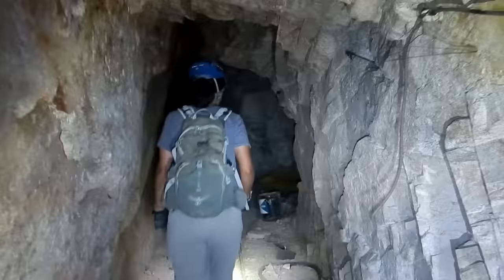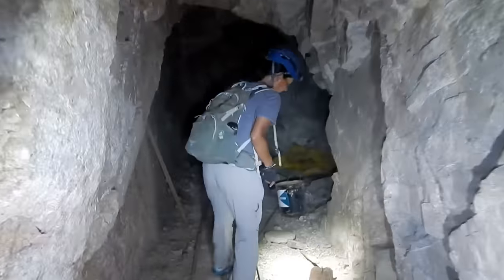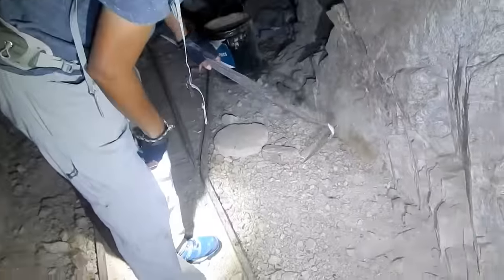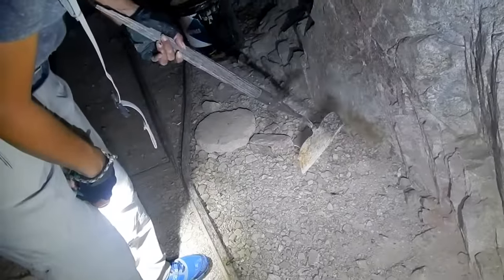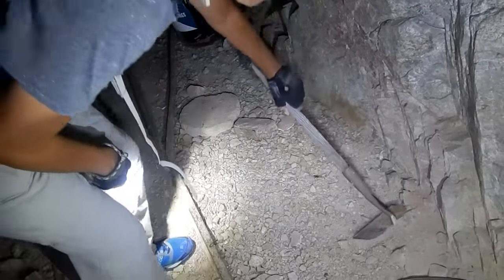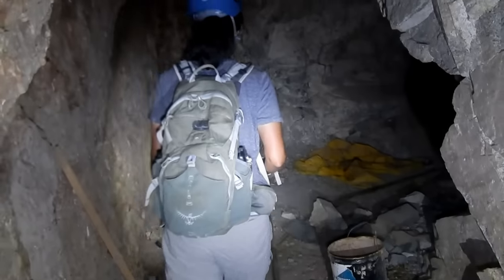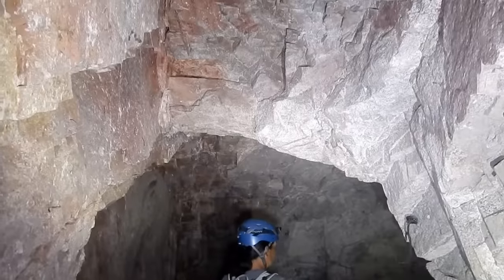Well, I hope this turns. If not, this is going to be a short explore. Yeah, they probably used that to pull ore out of the chutes. A garden hoe or a... A lot of the concrete guys use that too for mixing up in a wheelbarrow. And the vein is directly overhead.